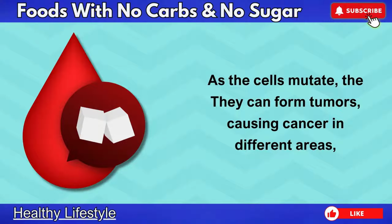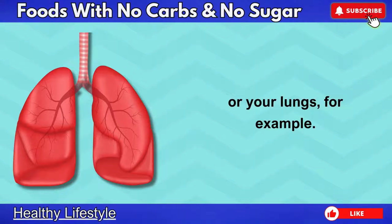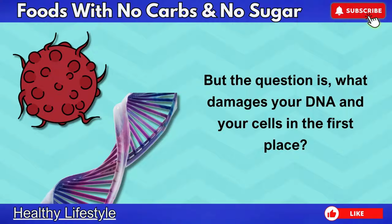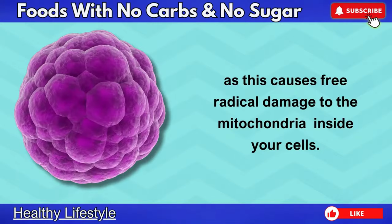As the cells mutate, they can form tumors, causing cancer in different areas, like your bowels, your liver, pancreas, or your lungs, for example. Cancerous cells can also destroy your nerves, your blood vessels, and your organs, eventually leading to death. But the question is, what damages your DNA in your cells in the first place? One of the main causes is refined sugar that's often added to our foods, as this causes free radical damage to the mitochondria inside your cells.